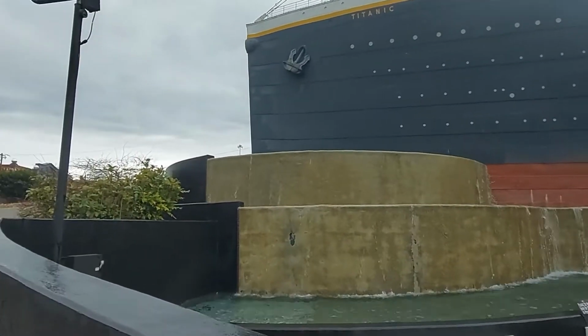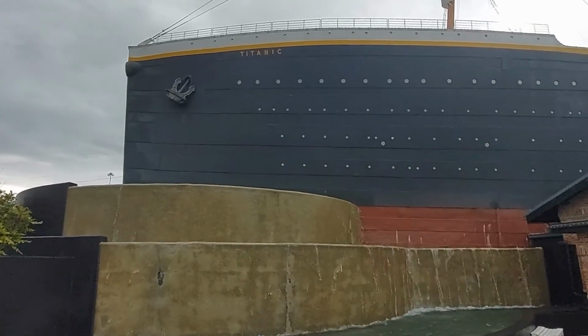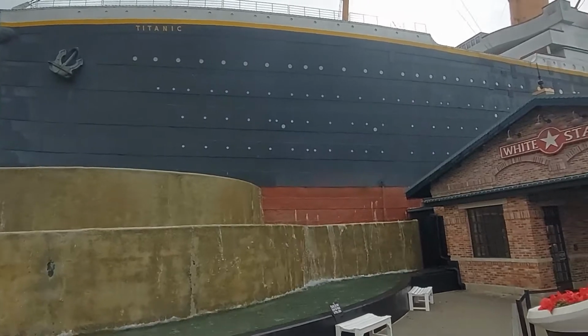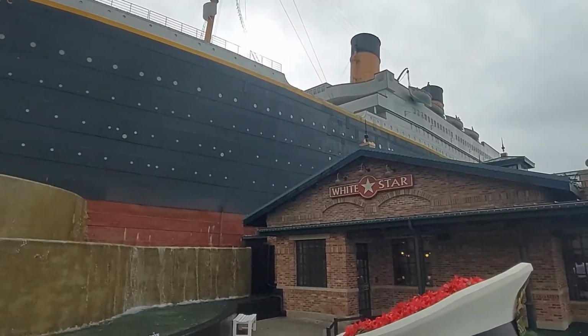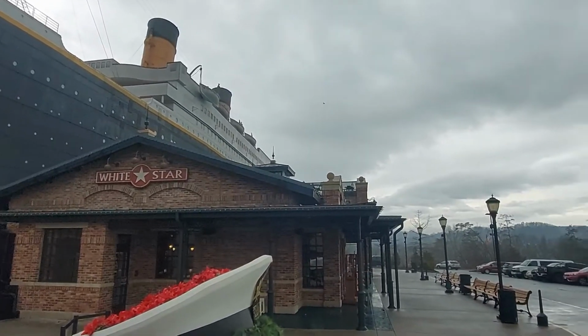We're gonna head on into Gatlinburg and go check out a car museum there, Hollywood Star Cars. They've got cars from TV shows and movies. We'll go check it out. You ready?